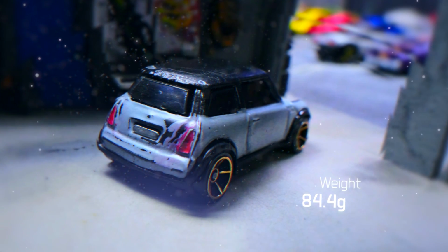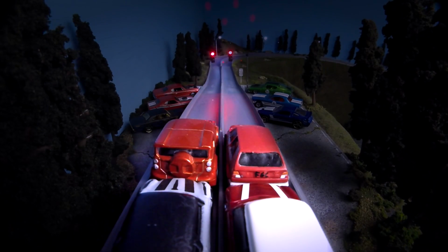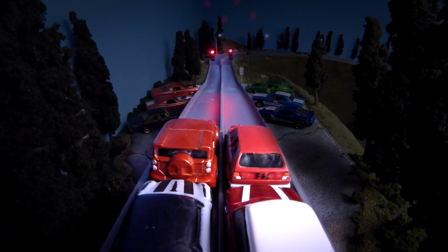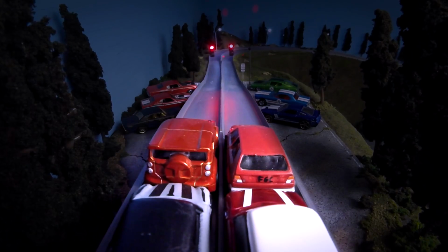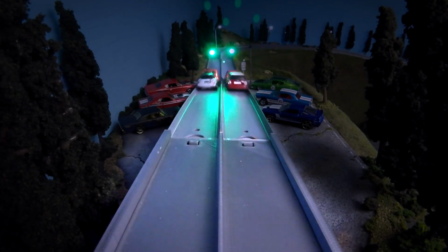The winner of today's race will earn their spot in the 2nd King of the Mountain tournament. We've got the FGC family starting off in the front right and James Kirk on the left. The drivers are ready. Here we go.